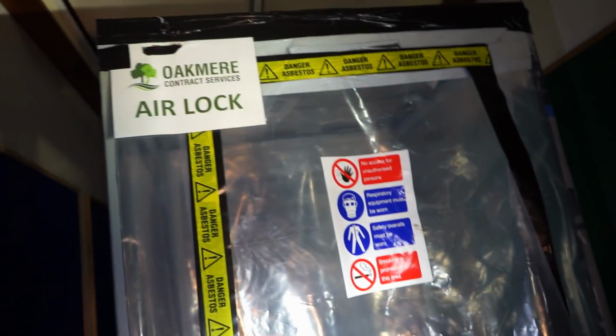There's an airlock. Why is there an airlock bag here? You have to walk through all of that to get into that part, and that's where the noises are coming from. That means there's asbestos in there. Well, if they have five airlock doors, that's why that's there though.